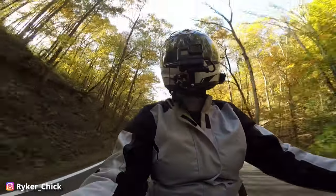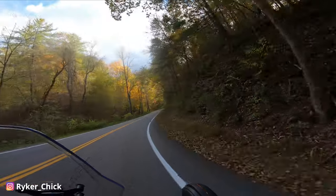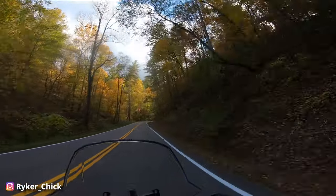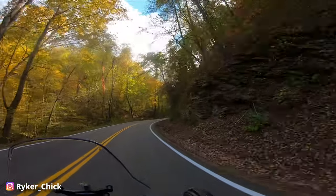There are a lot of injuries every year. There are a couple of deaths each year. So this is definitely, it can be a dangerous road if you're not careful on it. So this is something where you need to be paying attention to the road.